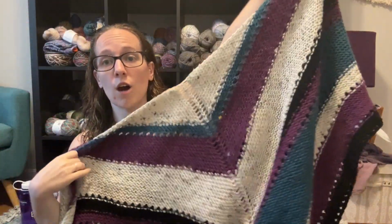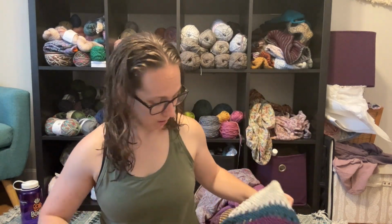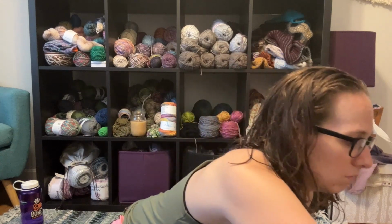This is the coffee shop wrap. I think it's a Two of Wands pattern. This is just acrylic. I think it's I Love This yarn from Hobby Lobby. I knit this years ago. It's a very nice, like, let me just toss a thing over my shoulders while I'm working or, you know, drinking my coffee in the morning. So we'll keep that.